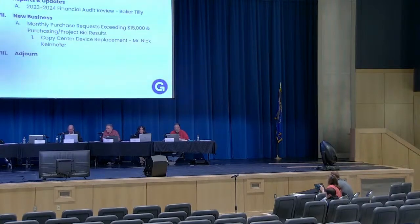I just wanted to add a little bit to that. So this is a very large production machine. Also in our copy center at the high school, we have a smaller, I would call it an office machine, that is used when the machine is down, but obviously cannot keep up to the amount of printing that the large machine would do.